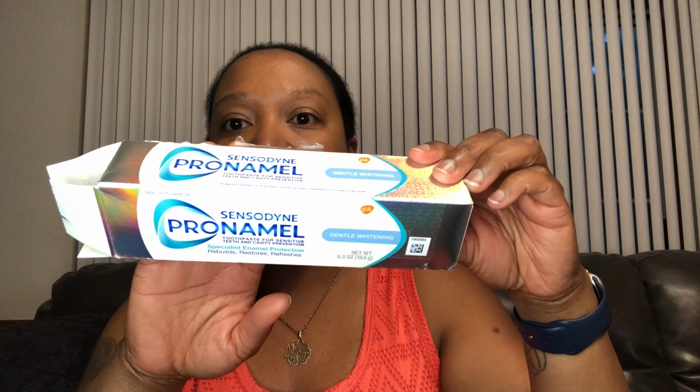I didn't use this, so this must be my mom's. This is the Sensodyne Pronamel Gentle Whitening Toothpaste. She didn't give me the tube, this is just the box, and it looks like this. I didn't use this, so I'm pretty sure this is my mom's. I didn't ask her, so I'm not going to tell y'all a lot, but I am almost positive that she uses this toothpaste. This is her go-to toothpaste, so I'm sure she likes it because she continues to repurchase it.